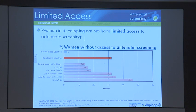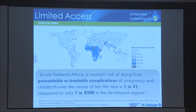In developing countries, 32% of women have no access to antenatal screening. And if you look at the rural regions of these countries, this number can be as high as 80%. Regions that have the highest percentage of women without access to antenatal screening also have the highest percentages of women at risk from dying from preventable complications during pregnancy.